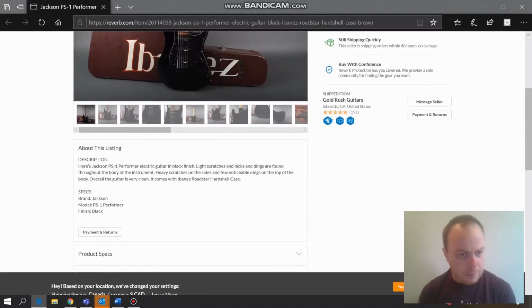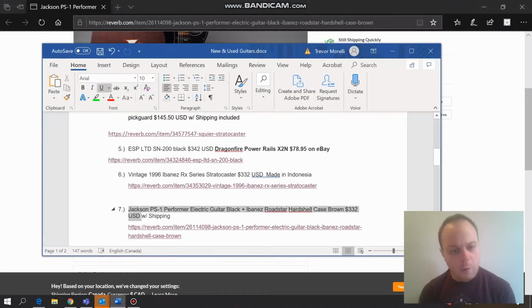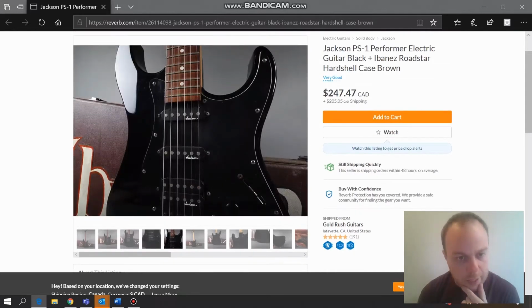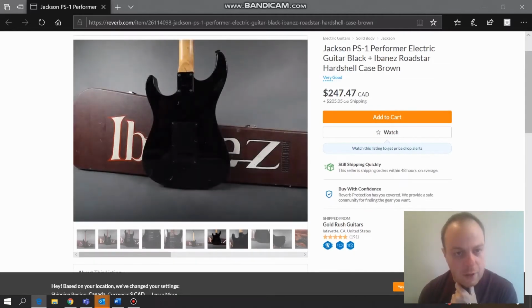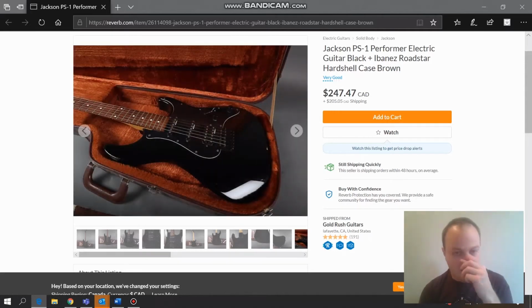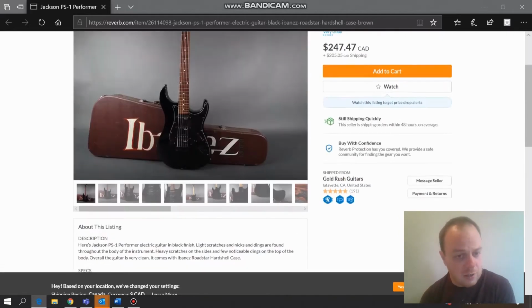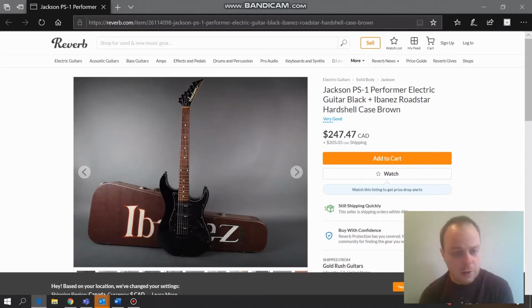So it's a PS1 Performer. Doing some googling, it looks like a bit of a base model guitar, but with the shipping, it's coming out to $332 USD. And looking at the pictures, we're not seeing any big blemishes or cracks or anything that would be a red flag to me. Seems like a little bit of scratching, belt scratches on the back. But again, another cool, clean black guitar. And to me, adding this case in there, which is probably a value of anywhere from $50 to $120, makes this $332 US price really worth it for me. This looks like a great used guitar that you could start with, guys.